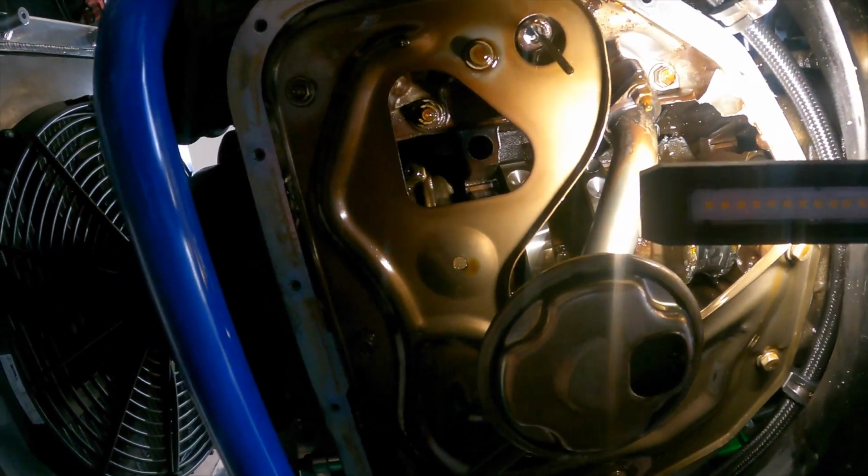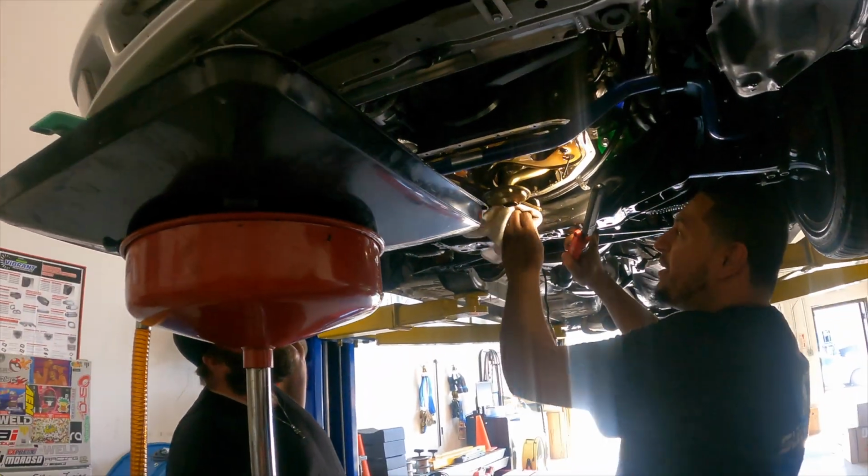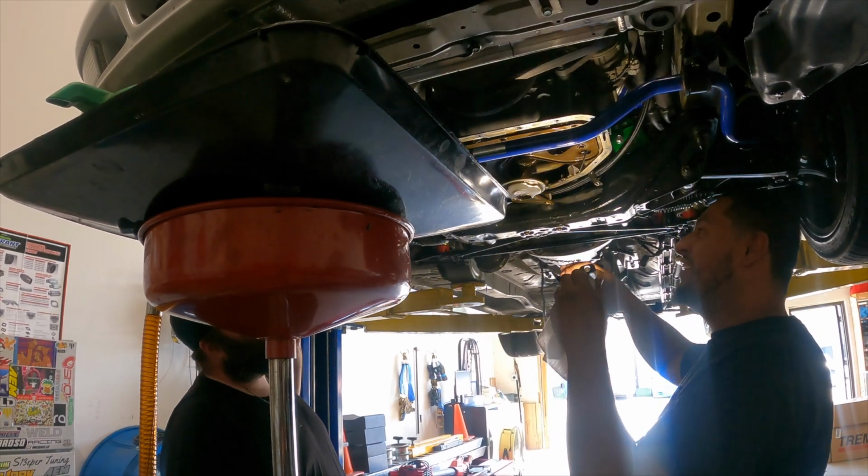Well, it didn't split the block, so I mean, you know. Might as well have. It ripped the whole upper oil pan apart. Yeah, the upper oil pan is, were those 10 mils? Wow, that's crazy.